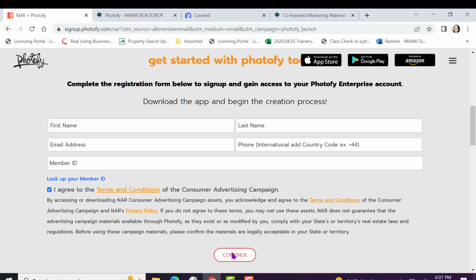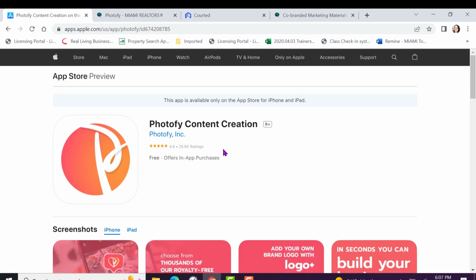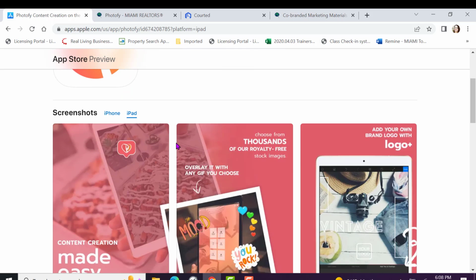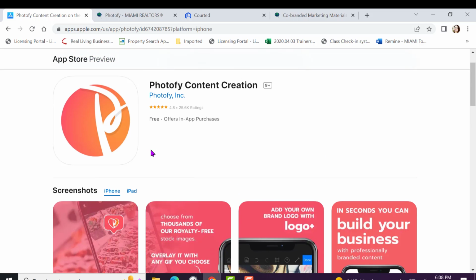We are now ready to download the application. So you can download it from the Apple Store. You also have it available on Google Play. So clicking on download on the Apple Store, I want to show you what the icon looks like. So it's called Photofy Content Creation. This is what that's going to look like when you download it. So this is a screenshot on the iPhone. This is another screenshot of the iPad version. So we want to make sure to download this. As you guys download your application, fill in your username and password. I'm going to go ahead and segue to the app.